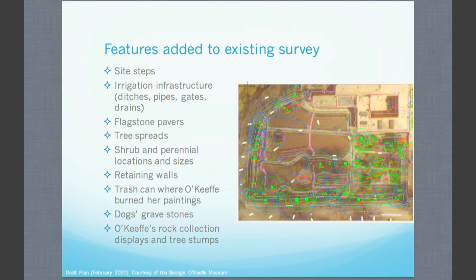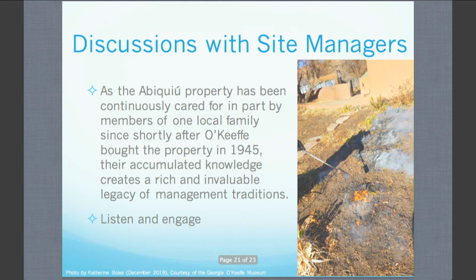And some of the really interesting things that aren't on the survey are the trash cans where O'Keeffe burned her paintings that she didn't want. There are gravestones from where she buried her dogs. And she had rock collection displays on tree stumps and things like that around the landscape. I also found, again on the aerial, an area of a squash patch that I didn't know about before, and it showed places where firewood was stored, and a lot of other interesting uses of the landscape.